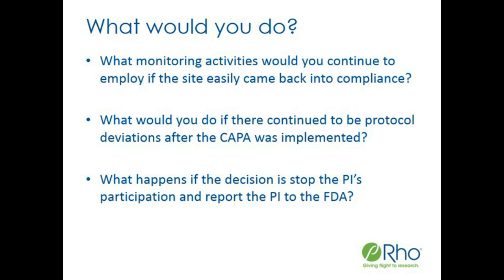What would you do if there continue to be these kinds of issues after the CAPA was implemented? What are you going to do? Are you going to stop enrollment at the site? Are you going to let the subjects finish? Is subject safety a concern that we now need to address?